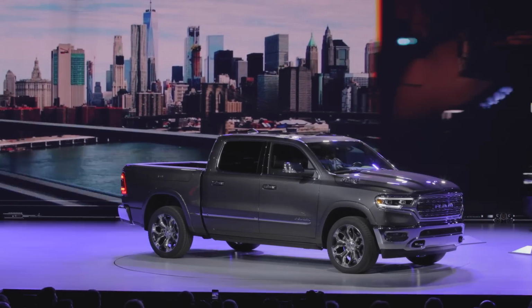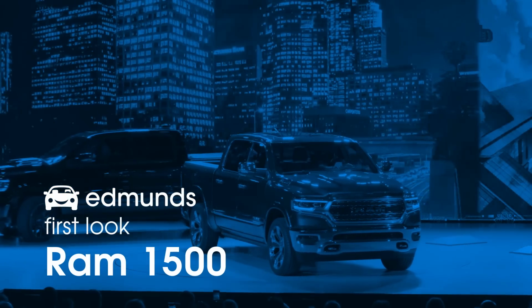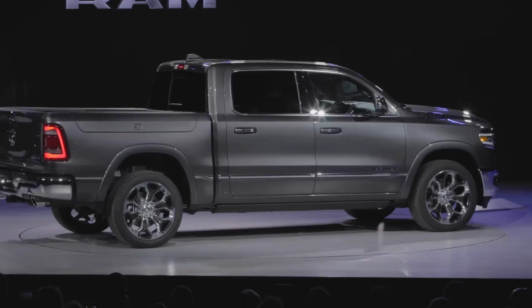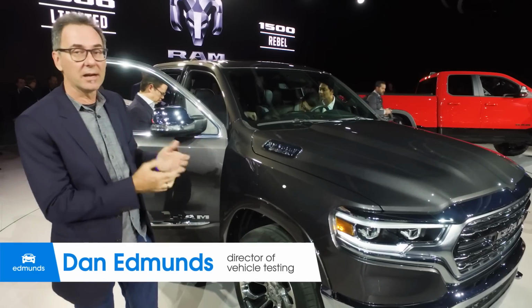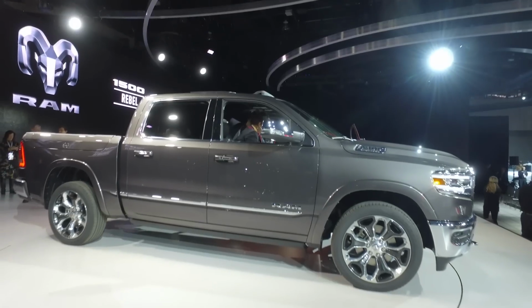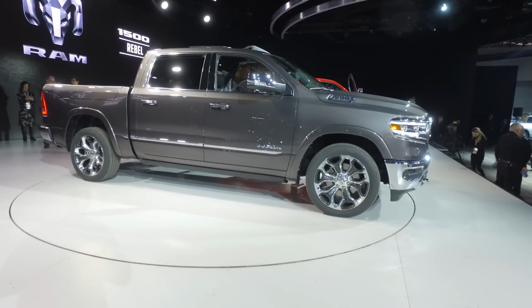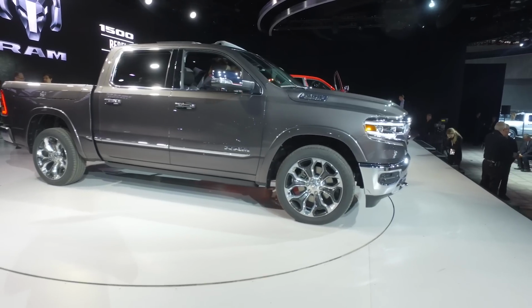Check it out. This is the brand new 2019 Ram 1500 pickup, and it's pretty stunning. Just looking at it on the outside, you can see that they've smoothed off the contours for a more aerodynamic shape that helps to improve fuel economy. But there's a lot more we can't see.